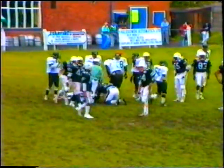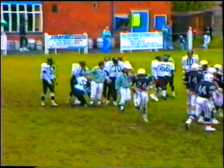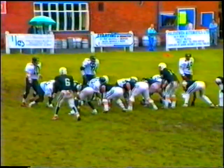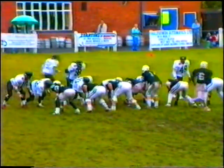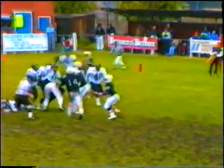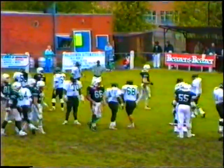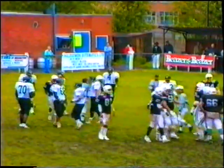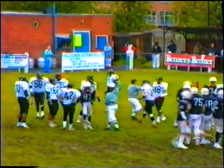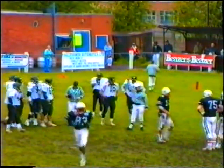Who slips and falls, gained about a yard on the play. The tackle made by number 70, Dirk Cooper. Crammy's pass intended for Paul Sinclair, batted down by number 76, Tim Willis. He got his big old paws in the way.